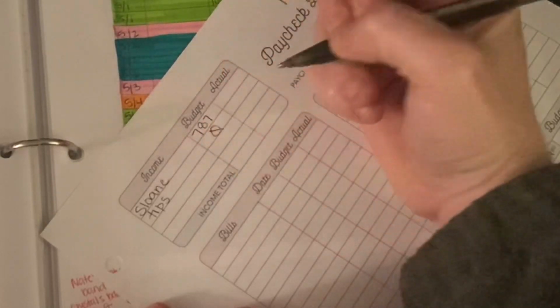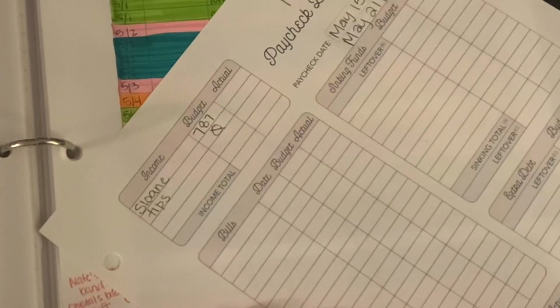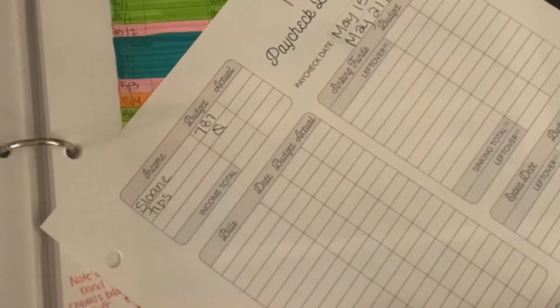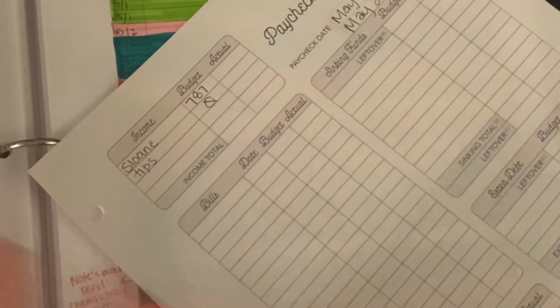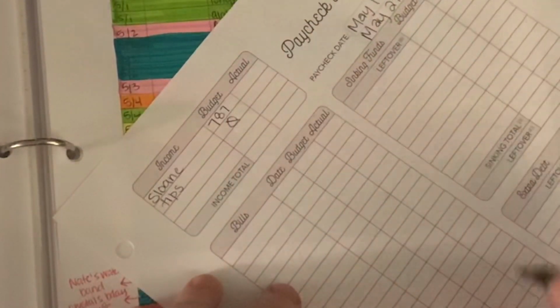And I was not expecting to go back to work. So I don't even want to budget the tips into this. That's just extra money. That's extra money that can go into savings. I was not depending on that, so it's going straight to savings or debt. And we'll deal with that in the actual.